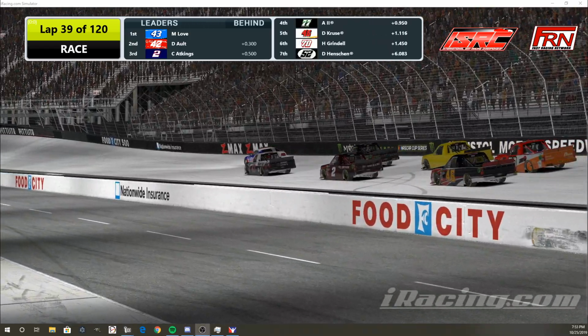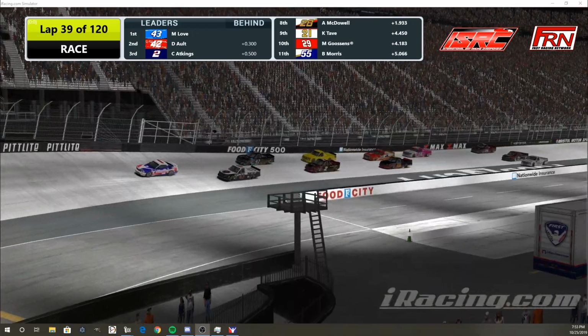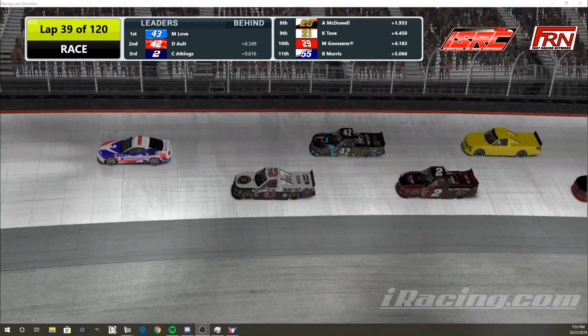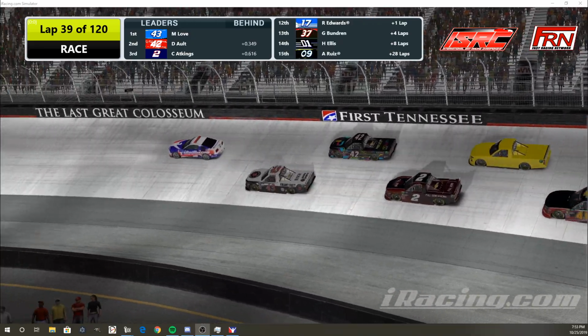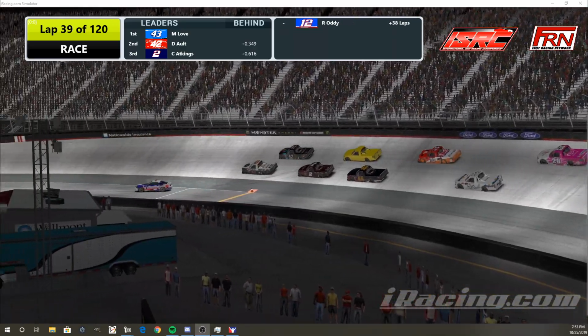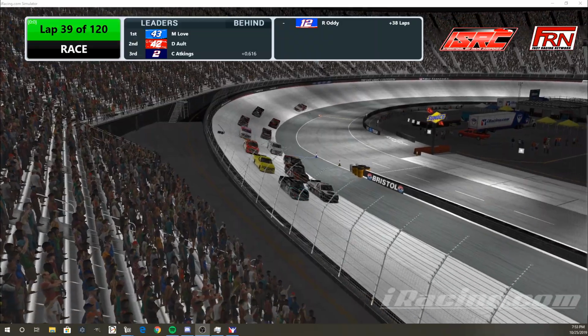We're back here at the Bristol Motor Speedway. Mark Love first, Dylan Alt second, and third will be Caden Atkins as your top 3 running order as they come off of turn number 4. Pace car takes that sharp left down pit road. Green flag back in the air.